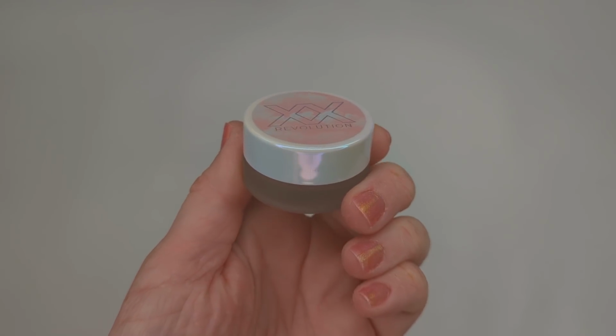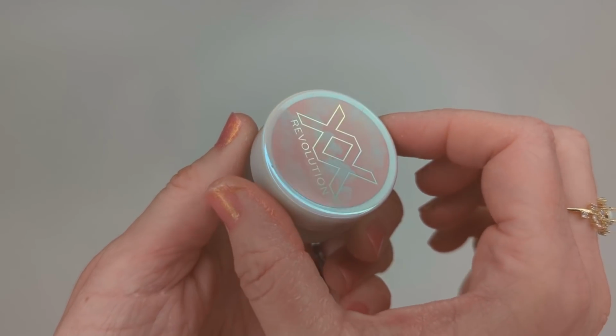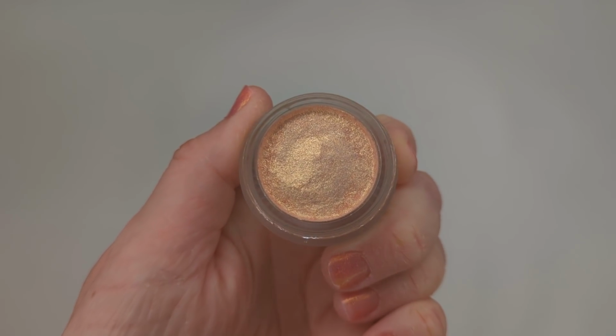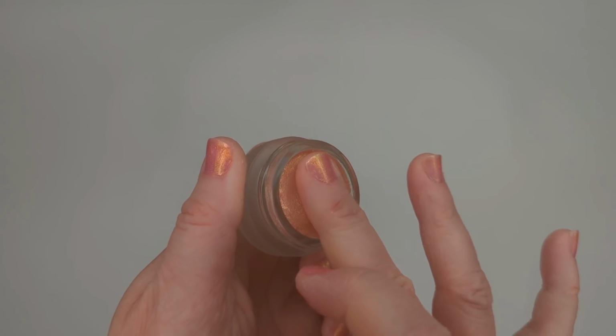Also from this line, I got a cream highlighter. This is in the shade Haze. This comes in the same packaging as the little lip and cheek tints, and it has that same sort of moussey feel to it. When I first saw this color, I thought it was stunning because it's like a gold, but it also has some rose gold in it, some pink. So it's almost a duochrome shade.